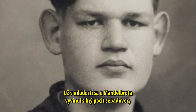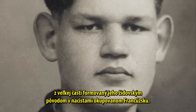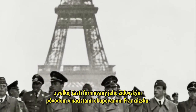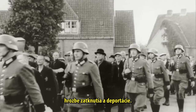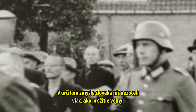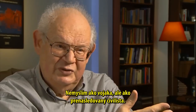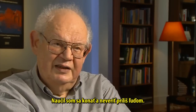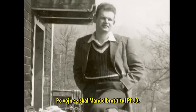As a young man, Mandelbrot developed a strong sense of self-reliance, shaped in large part by his experience as a Jew living under Nazi occupation in France. For 4 years, he managed to evade the constant threat of arrest and deportation. There is nothing more hardening in a certain sense than surviving a war, even not as a soldier, but as a hunted civilian. I knew how to act, and I didn't trust people's wisdom very much.